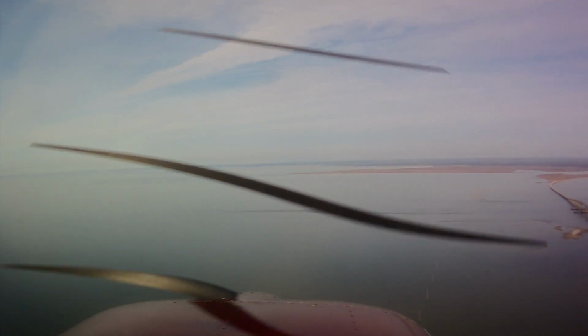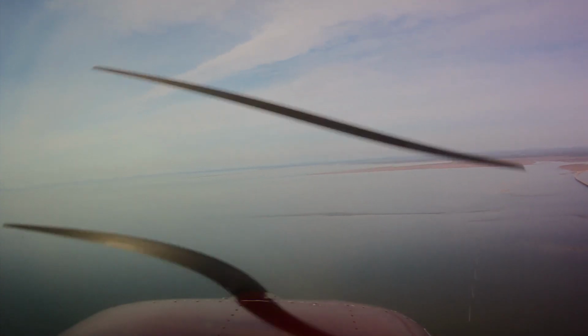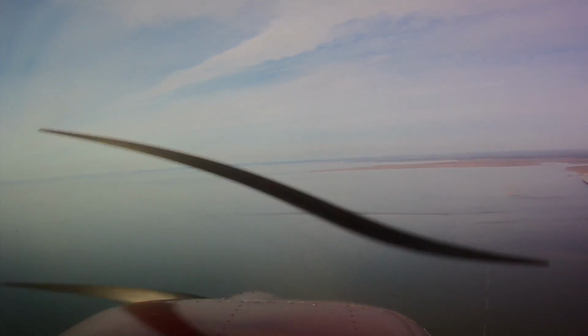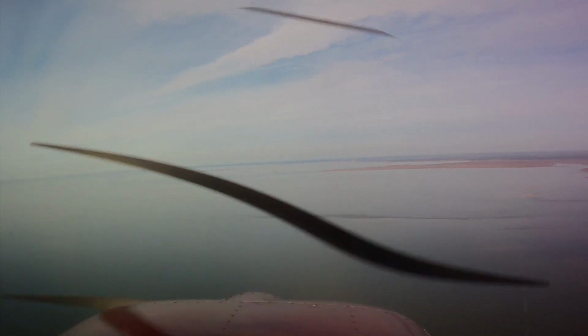And we'll go carb heat, power back to 15. 8 minute traffic, Skyhawk 2 Echo Alpha, on base for runway 26, 8 minute traffic.